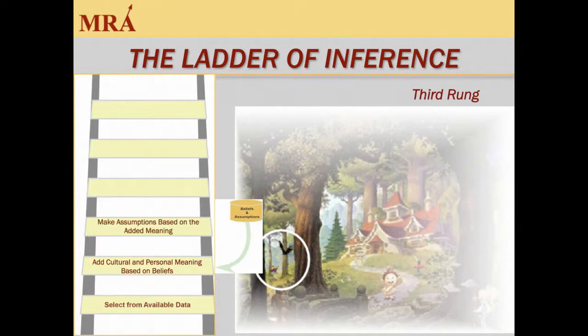So then the third rung is that we make assumptions based on the added meaning. So we've selected the data, and we added meaning to it. We said, okay, it's a crow, and it attacks butterflies. And if you look around a little bit, you see that everybody's all happy. So these people that are in the scene must be happy that crows attack butterflies, including that squirrel that's just below them. The squirrel doesn't care that this crow is attacking this butterfly. And the assumptions that we make, because they're based on our beliefs and our experiences, must be true. They must be correct, because we're the ones that came up with it. So you can see that what we've done now is we've taken what's true and fact captured by a camera, and we selected a piece of it, and we started adding meaning, and we started making assumptions about it.